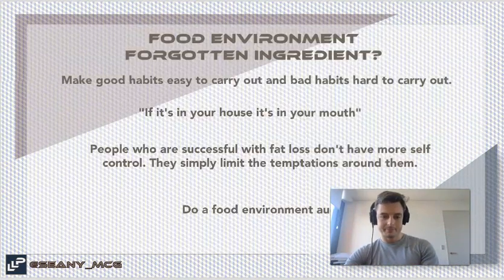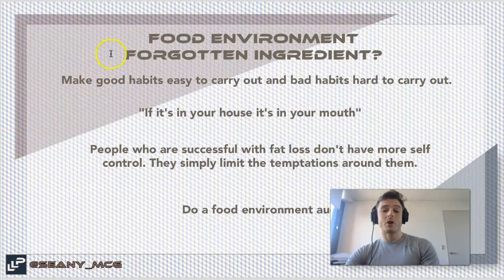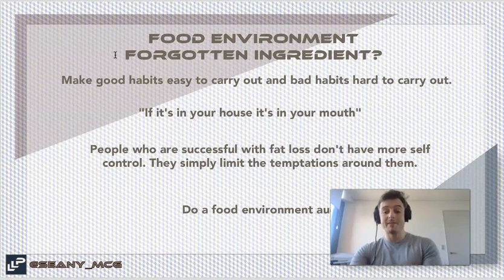Food environment, forgotten ingredients. If we look at behavior change, one of the things we're trying to do is make favorable habits really easy to do and unfavorable habits hard to do. One thing people forget about is they constantly complain about the lack of self-control in regards to food, but then they keep the temptation in front of them. That would be akin to someone trying to give up booze, but then living in a pub. Look at your environment to see how that's impacting you.